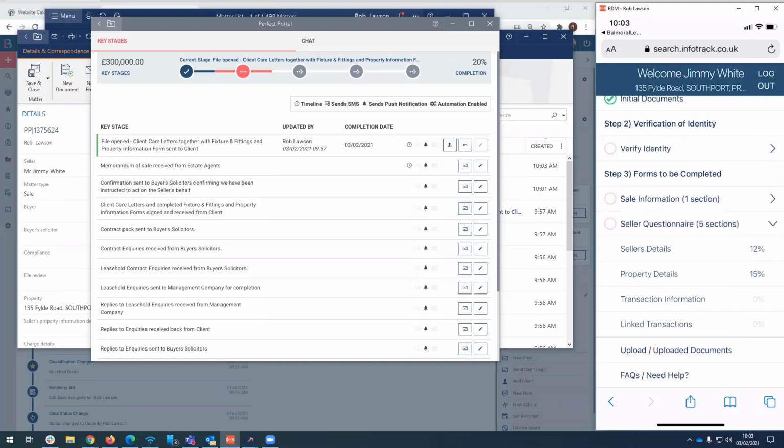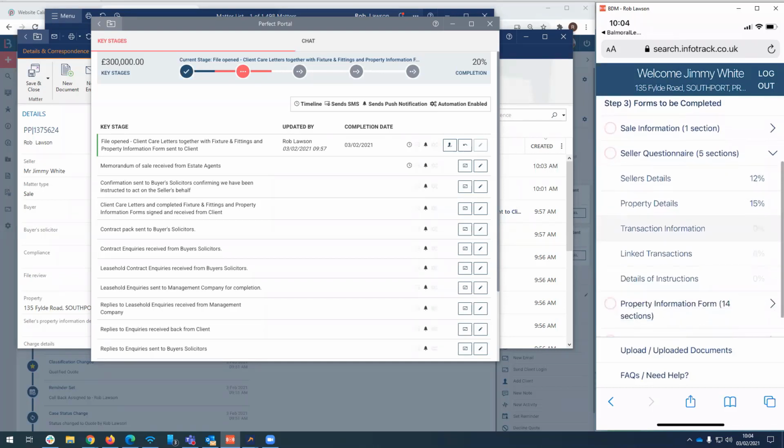The good thing with this system as well is that fee earners can look and see how far the client has completed the onboarding process. They might be stuck on a percentage. You might be able to pick that out. Give the client a call and say, can I help you with any of this to complete your onboarding? It's just enhancing the client experience and the service that you're actually offering the client.